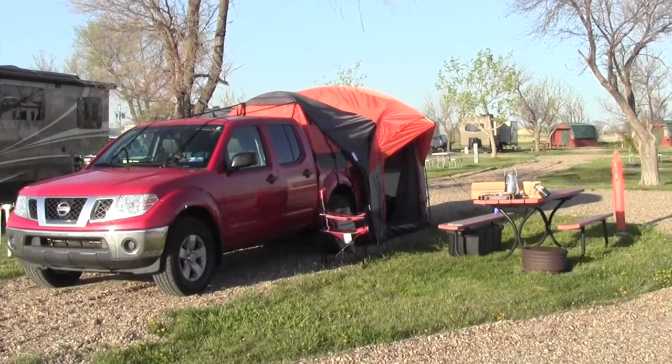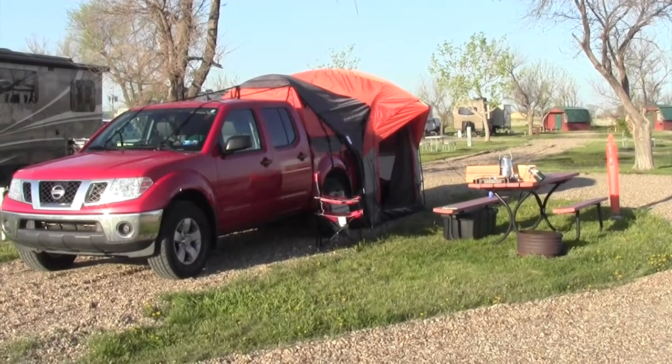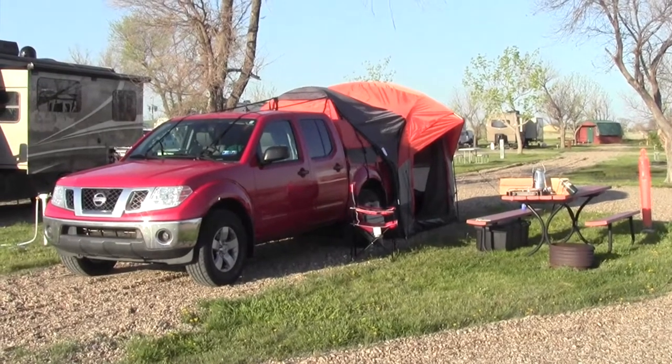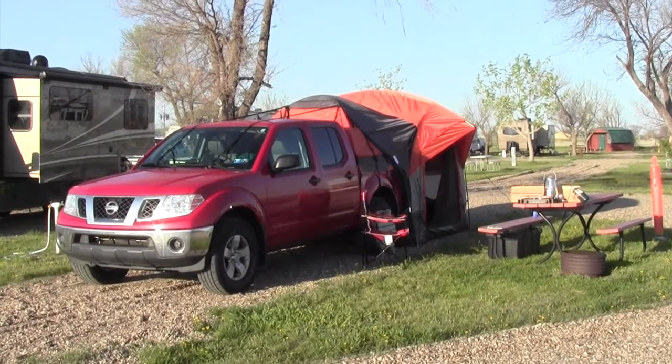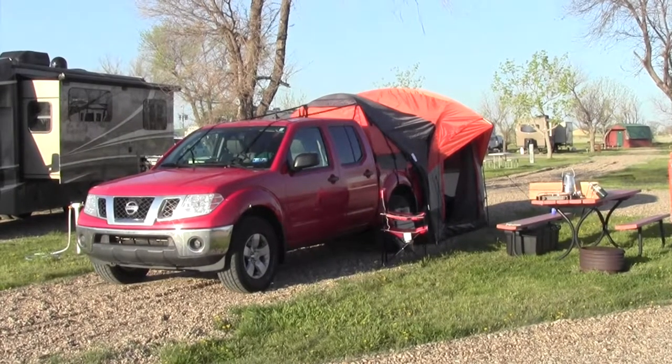We are in interior South Dakota at the gateway to the Badlands National Park today and tomorrow. First time setting up the SUV extension. It was very, very windy, but we were able to get it up with no problem.